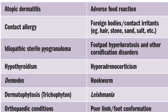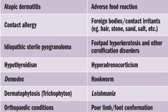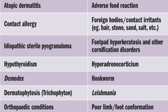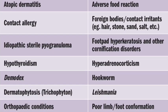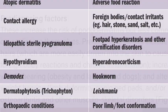Among other causes, there is the orthopedic lesion. Suppose your dog is suffering from some kind of pain in his leg, then this can happen. So you should deworm your dog regularly and take care of your dog.